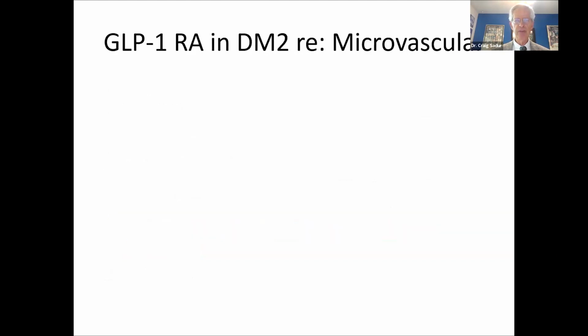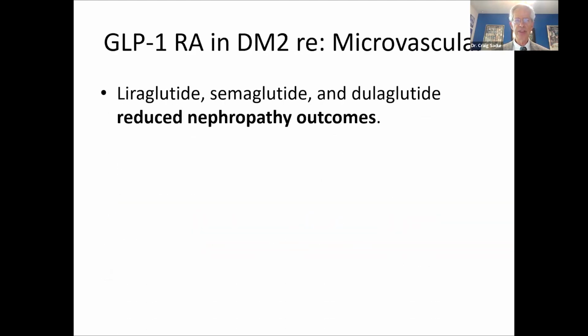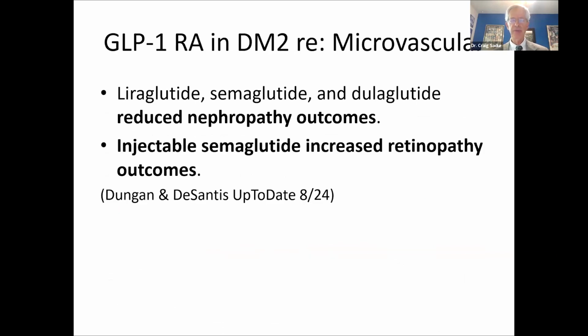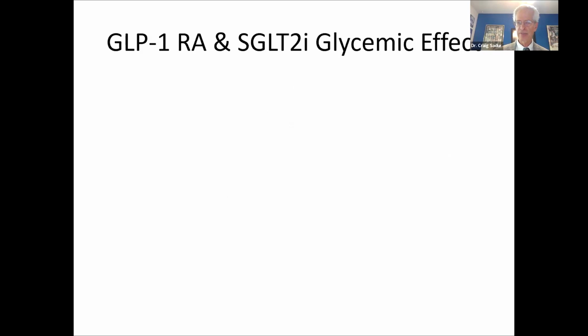Microvascular with GLP-1 receptor agonists, it reduces nephropathy outcomes. And one thing to keep in mind is injectable semaglutide increases retinopathy. So that's the one GLP-1 receptor agonist I wouldn't give to a patient who has diabetic retinopathy. You can give oral semaglutide, but not the injectable one. So with renal disease with type 2 diabetes, the go-to medicine has been the SGLT2 inhibitors, but a very reasonable alternative is the GLP-1 receptor agonists.